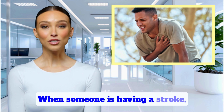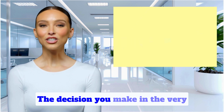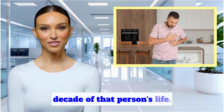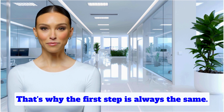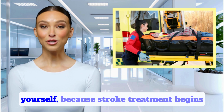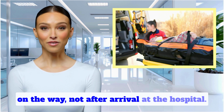When someone is having a stroke, every second counts. The decision you make in the very first minute could define the next decade of that person's life. That's why the first step is always the same. Call an ambulance. Never drive the person yourself, because stroke treatment begins on the way, not after arrival.